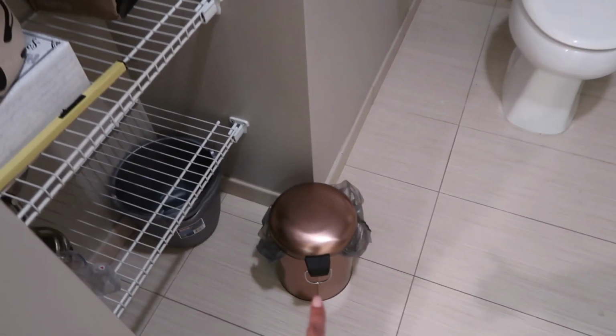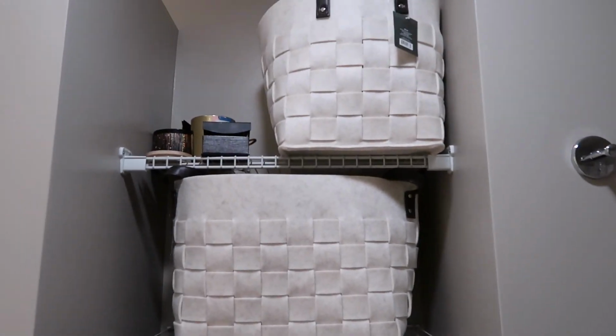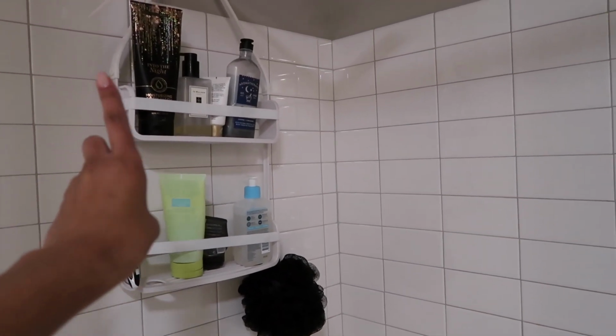I have this garbage can here also from Amazon, and then I got these little baskets from Target. Again, I'm still trying to organize my spots, so just bear with me. I got this little shower hanging thing from Marshall's.